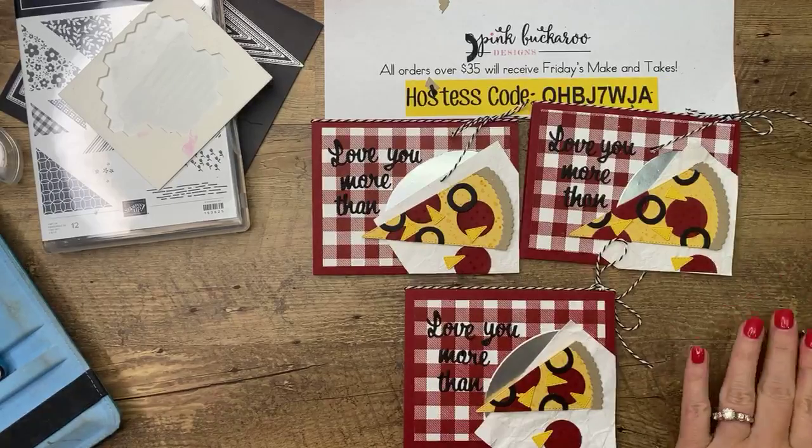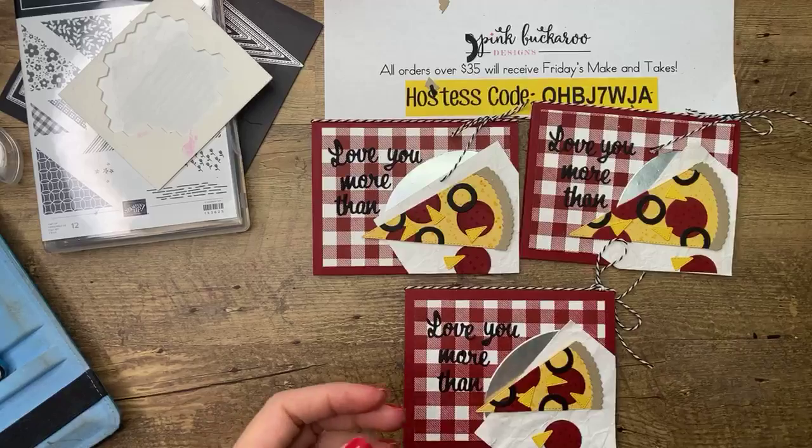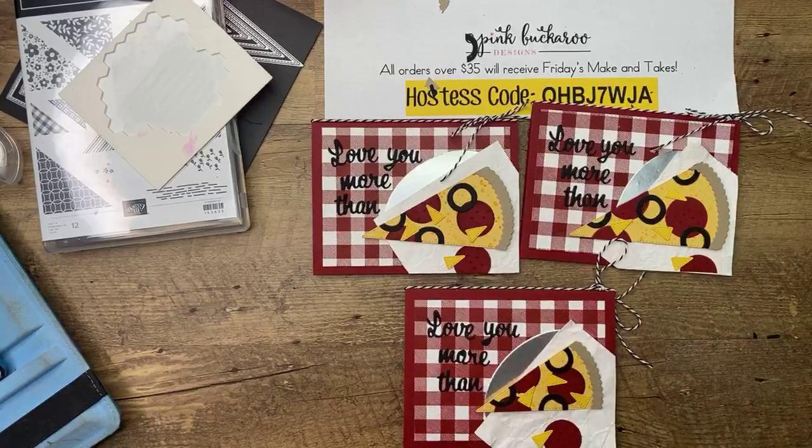Very cute. All right, so let me clean up. We've got one more project, and it's very, very different. It's a card, and it's very different than this. 3 o'clock. Man, this is the third week in a row that I have run over. Chatty Cathy.